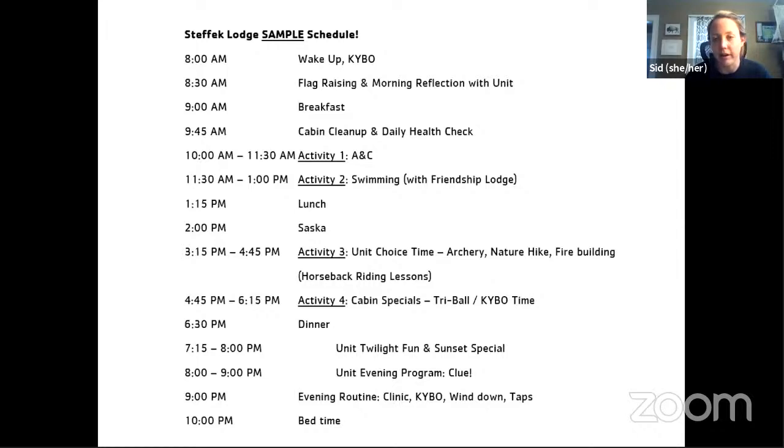And again, it's an opportunity for counselors and staff to get creative with a sunset special and some kind of fun activity to do with a group. And then evening program. That is when we do large group activities, again, making sure that we can be socially distant, but still interact with campers that are maybe not in our pod or cabin group.